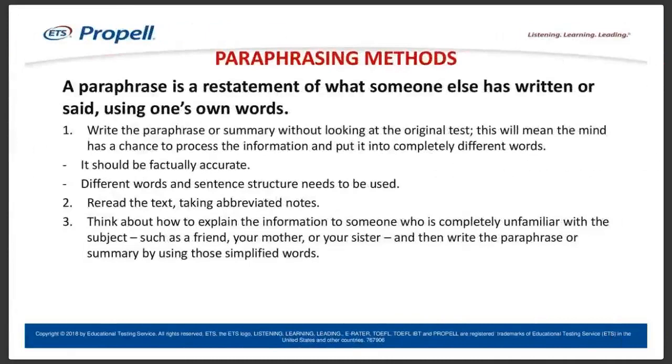Another important skill that needs to be developed, that is imperative for the TOEFL iBT test, is paraphrasing. A paraphrase is a restatement of what someone else has written or said using your own words.